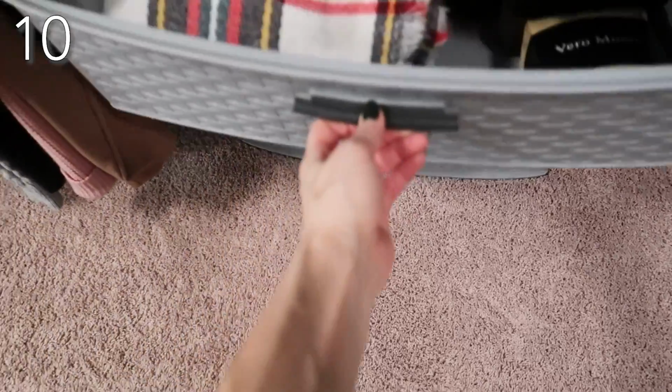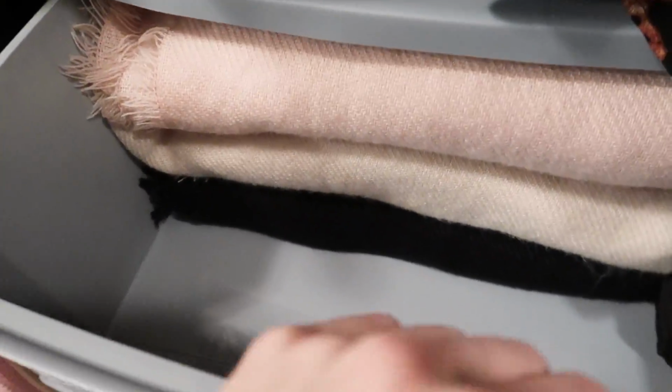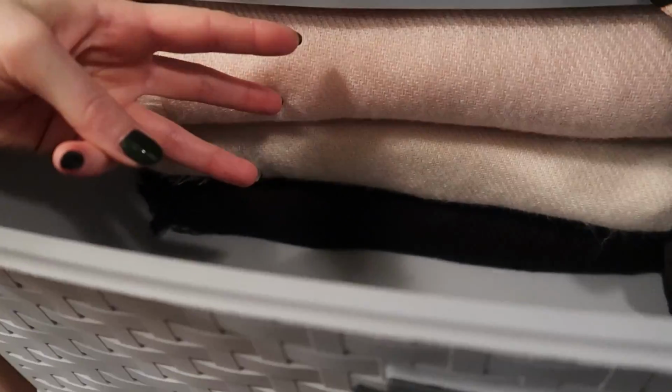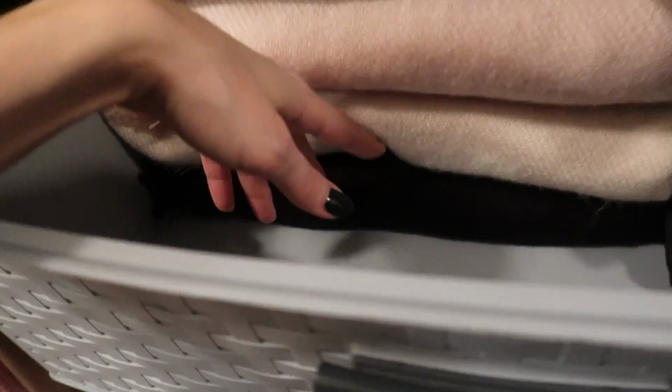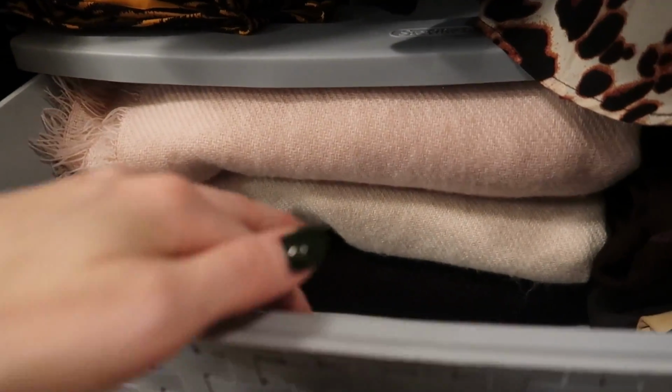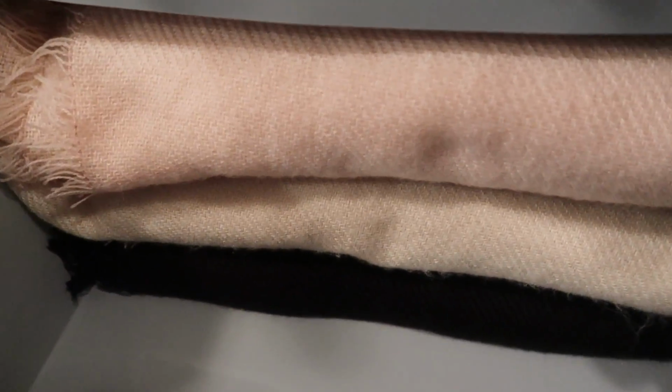Keeping you here in my closet, let me show you a little something. I love a good blanket scarf. I love these so much. I bought them in 3 colors. I have it in the pink, I have it in the beige, and then I also have it in the black. They wash up beautifully. I've washed all of these multiple times. These look great with anything to keep you warm, to keep you stylish.